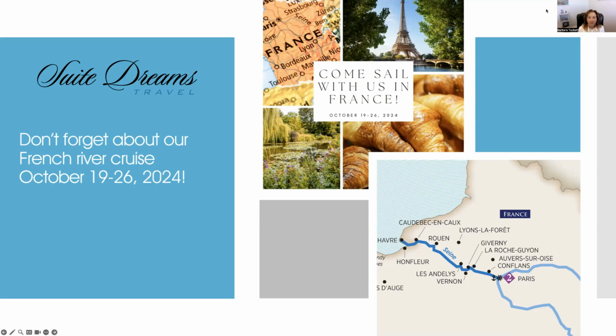We are sailing on the Seine River. The cruise begins at the beaches of Normandy. You fly into Paris and then go immediately to start the cruise at the beaches of Normandy. So you start on the other end and sail the Seine River and end up in Paris at the end of the cruise. That is October of this year, the 19th through the 26th. We would love to have you come with us.